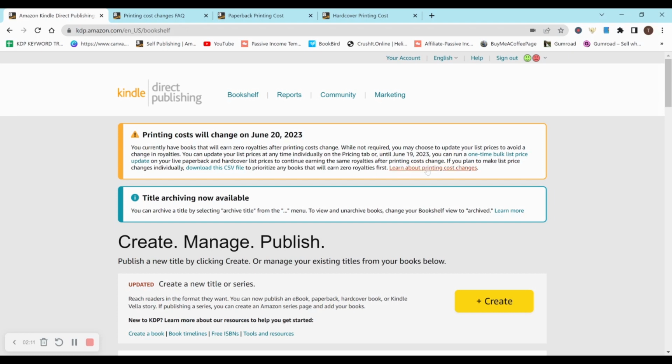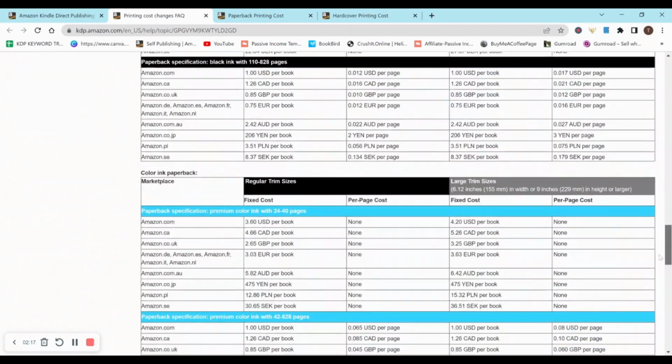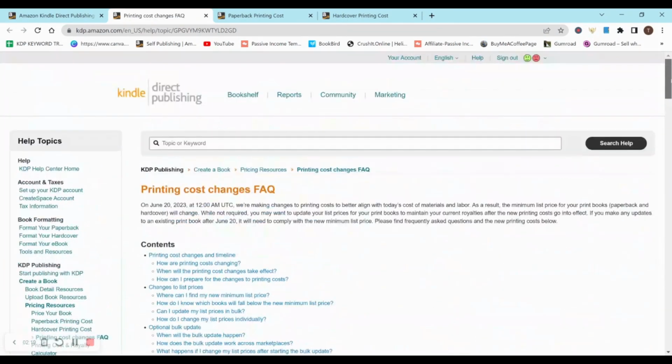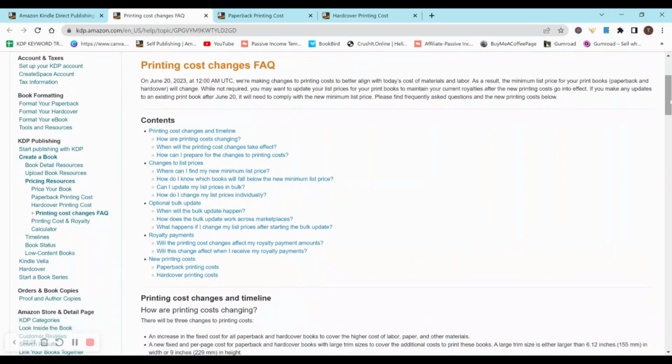So first, let's learn about all the printing cost changes. This is the FAQ page for the printing cost changes, and we're going to go through this whole page together. I may summarize a few sections just so that this video doesn't end up being an hour long, but I really want to deep dive into this and hopefully answer any questions that you may have so that way you can make a better decision regarding your own books.